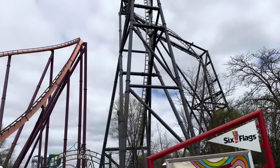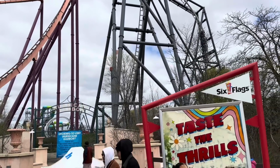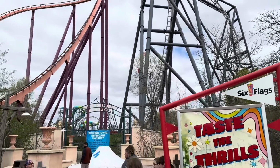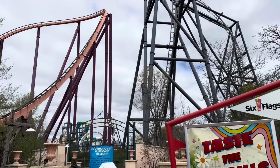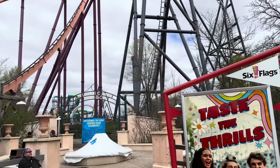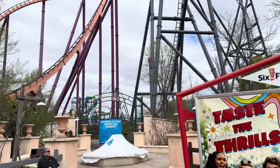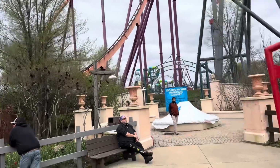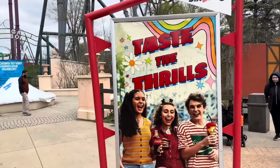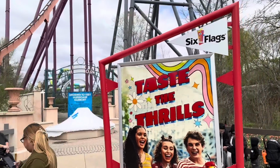So when I came here last year, we went on a lot of rides. This is the one I didn't go on. The wait time took forever because only one car is going. The line is one of those long lines where it just seems like it never moves. But yeah, it's like a gunshot, boom. And then it takes off, right at the entrance to Hurricane Harbor, right next to the Viper. Taste the thrills. So yeah, Coca-Cola, strong presence at Six Flags.